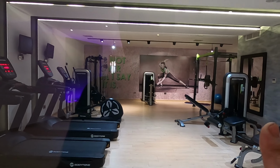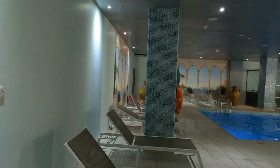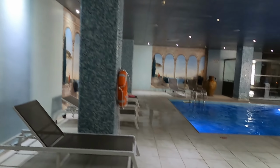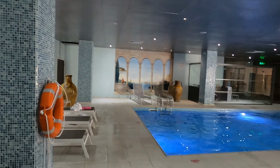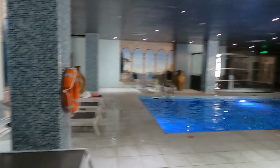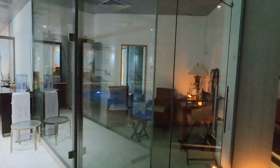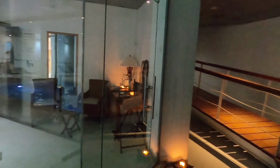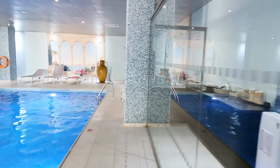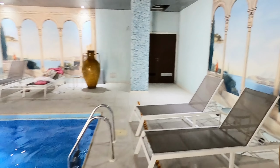So there's the gym, guys. Lots of equipment in there, nice and cool. Wow, look at this indoor pool, and it's amazing. We've got saunas and steam rooms on the other side. Lovely loungers. Right, this is where you get your feet done and your nails and what have you. There we are. Isn't it lovely and quiet? Beautiful area. Lovely indoor pool. Lots of places to relax.